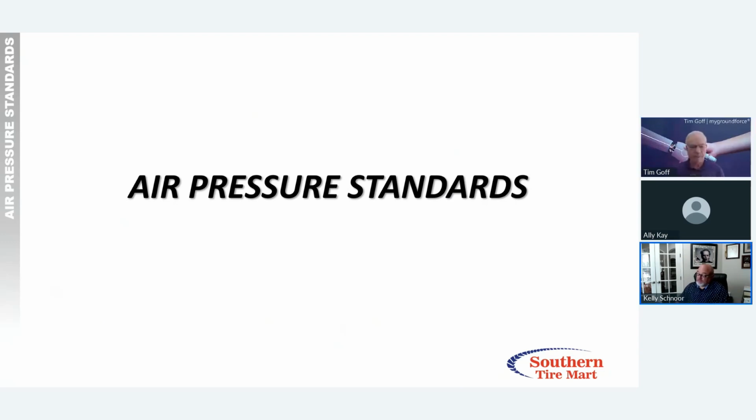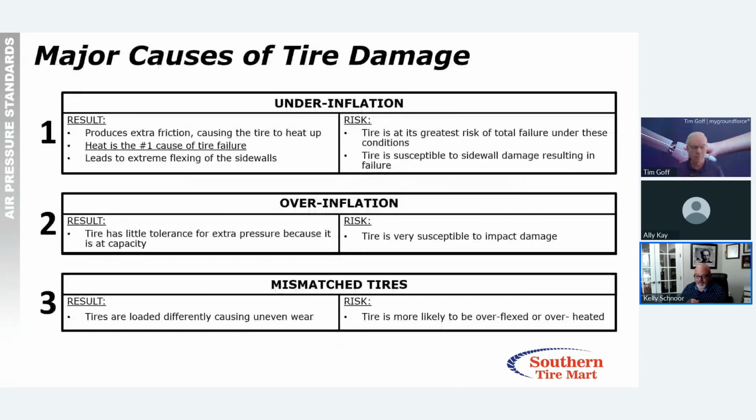Yeah, no, and that's an honest point. When folks say they don't want to use retreads, in my opinion, it's because they haven't been educated, or they did have one that failed. But again, kind of what Tim's saying, and I'll go on to the next slide. The air pressure is key.